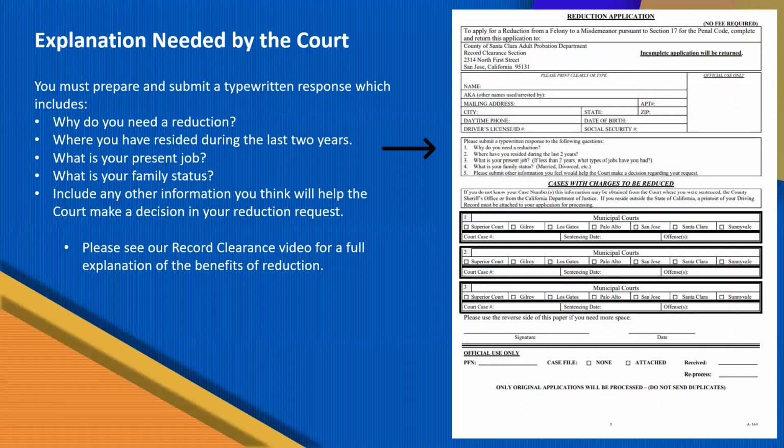Also include in your explanation to the court your family status, such as if you are married, single, divorced, etc. Also indicate if you have children, and if so, what ages they are. Finally, include any other information you believe would help the court make a decision regarding your reduction request.